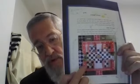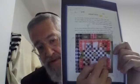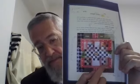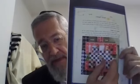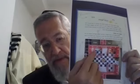This is the north. This is the south. 2 rooms, the southern corners of the Beis HaMoked. 2 rooms, northern corners of Beis HaMoked. The 2 rooms that are on the southern Beis HaMoked are going to be in Azorah territory. The 2 rooms on the northern portion of the Beis HaMoked are in Har HaBayis territory. And this is what we learned about in the Mishnah. And I noted it.